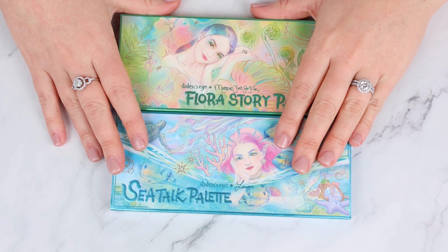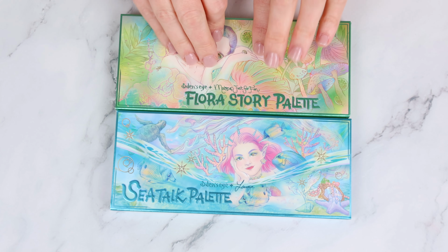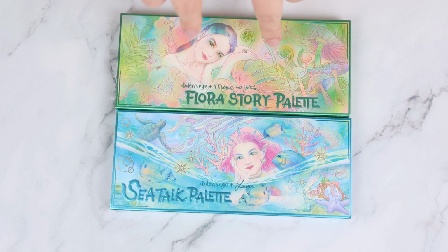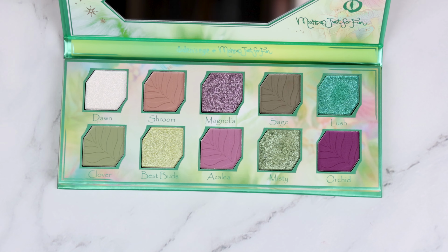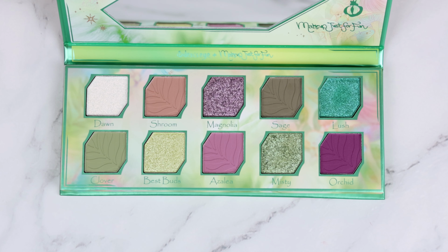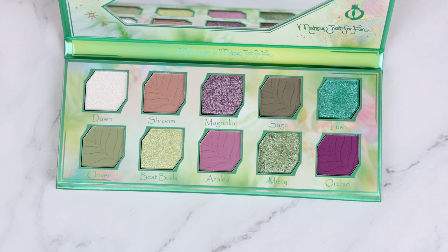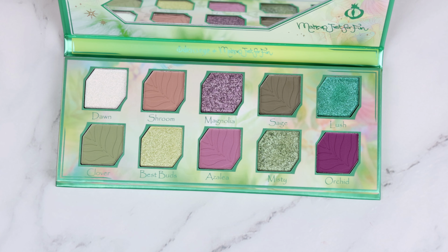Let's get into swatching. I'm going to swatch the Flora Story first because I shan't lie, this color story with the greens, if you know me, you know I love green, and I'm very, very excited. So let's get into this one first. Look at this color story. Is that not incredible? And while I own quite a number of green eyeshadows because it is one of my favorite colors, these are unique to my collection.